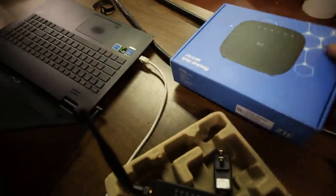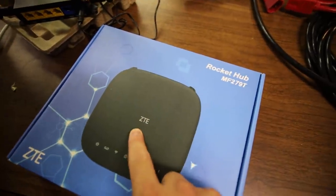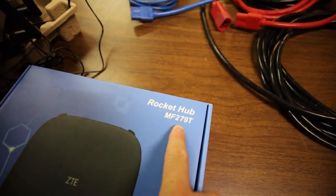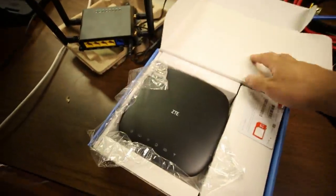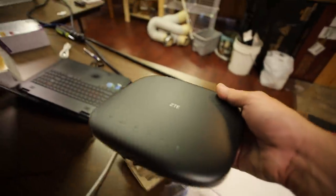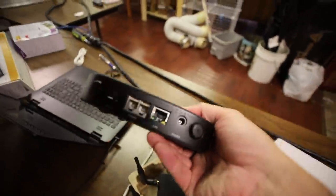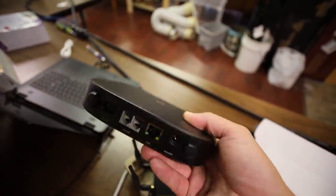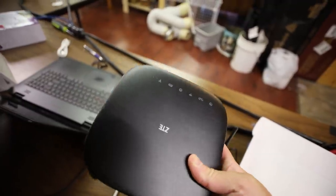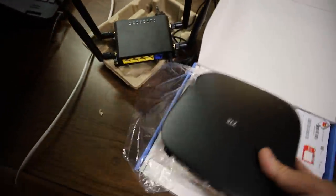What I had to do, I went ahead and bought a data plan and a new hub, this new ZTE Rocket Hub MF279T. It's basically like that, except it works in Canada here. So I am gonna set this up. I haven't turned it on or anything yet. I just got it. So I'm just letting you guys know what I'm doing in terms of a replacement for my existing internet connection in this place. And this only has 1 LAN port. I wonder if this has DHCP so I can give out IP addresses to my ASICs. So hopefully this will work.